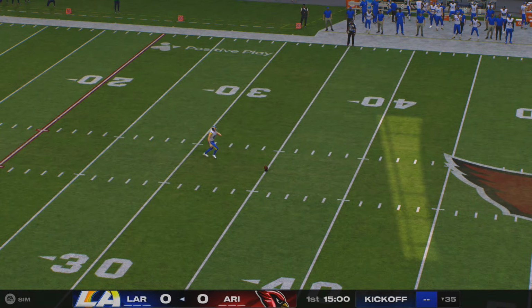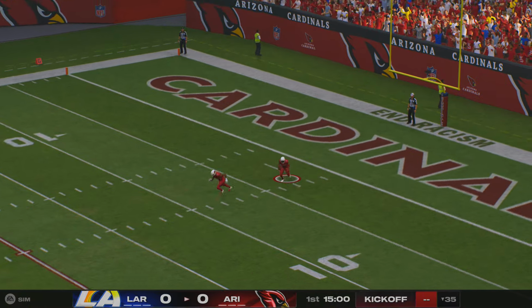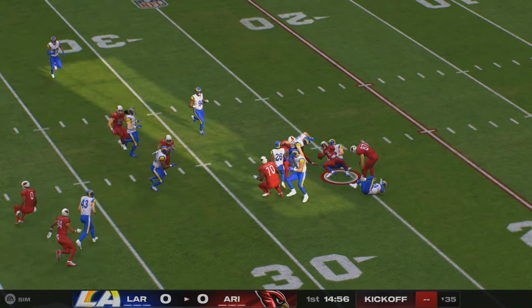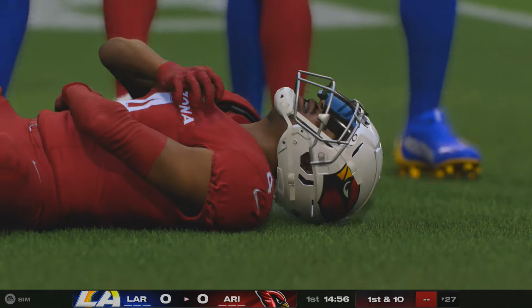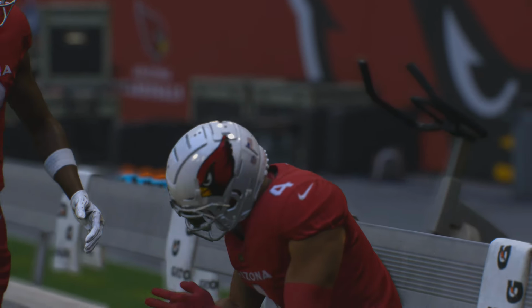Here's the rookie from Stanford, Joshua Carty, to get us started. And we are underway here on EA Sports. And a decent return out to the 27-yard line.